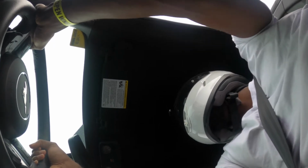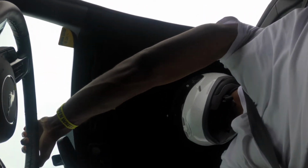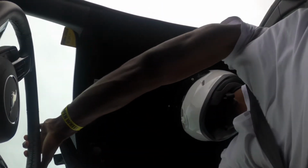So as you can see, I dropped my camera, so I didn't get all the footage that I wanted. And on top of that, every time I drove, there were some slow people in front of me, or people who didn't know what they were doing. And here's my first attempt trying to get the camera back on. I do get it back on later, but not this time.